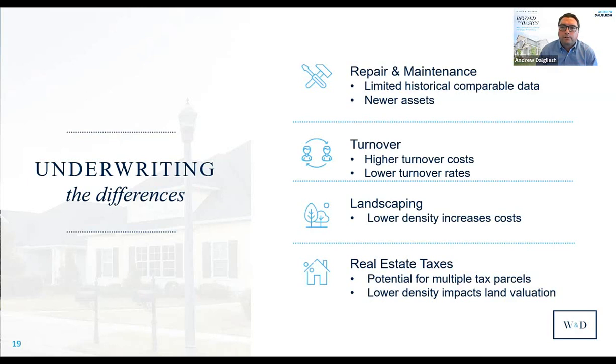Similarly, the larger unit sizes, lower density, and lack of shared walls impacts R&M and landscaping, and oftentimes real estate taxes. While these costs can tend higher, it exposes one of the difficulties that we face in underwriting build-for-rent assets. This is a relatively new asset type, and we do not have the availability of detailed third-party comparable expense data that we do for traditional multifamily.